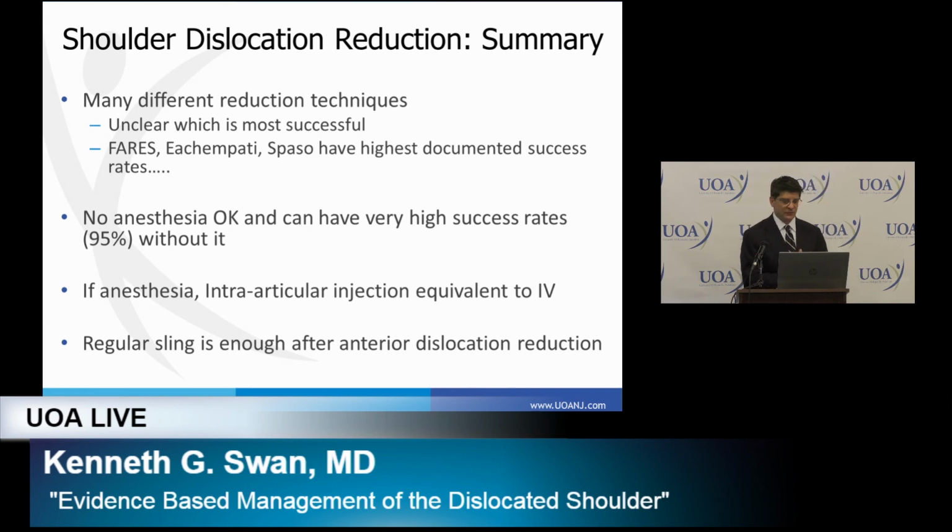So in summary, for shoulder dislocation reductions, there are many different reduction techniques. It's unclear which is most successful. Many of them are successful, but the Fares, the Eachempati, and the Spaso have the highest documented success rates, and I encourage you to get comfortable with one or two of these and have that be your go-to technique. It's okay to not utilize any anesthesia, as you can have very high success rates without it. So this patient does not necessarily have to go to the emergency room right away with a dislocated shoulder. They can be reduced on the field, and it is important to have this as part of your plan of care with your supervising physician.